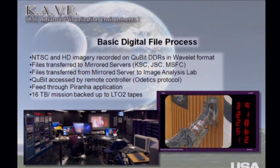So, basic file processes. The NTSC and HD imagery was recorded on those qubits in the wavelet format. The signal to noise was again adjusted per the camera type we used. The files were transferred to a mirrored server, which we had at JSC, Kennedy, and Marshall in Huntsville, Alabama. The 3 imagery labs would review those transferred files, and then if any anomalies or off-nominal events happened, the film of that particular observation would be put in the front to be digitized into the DPX format.